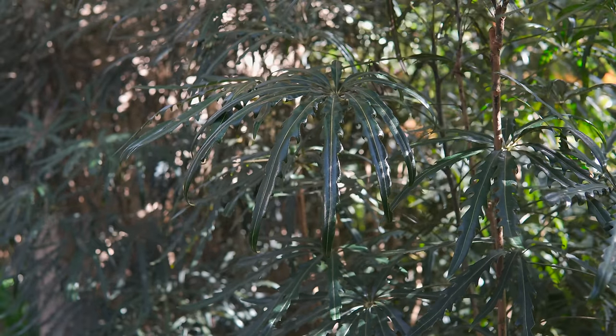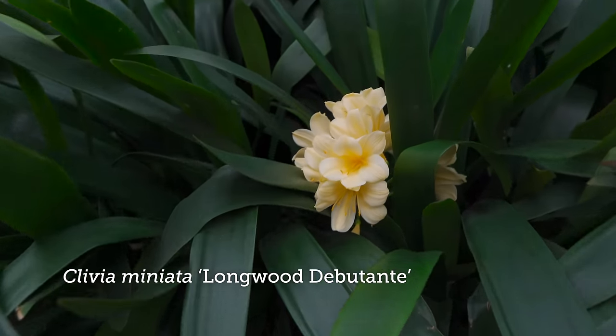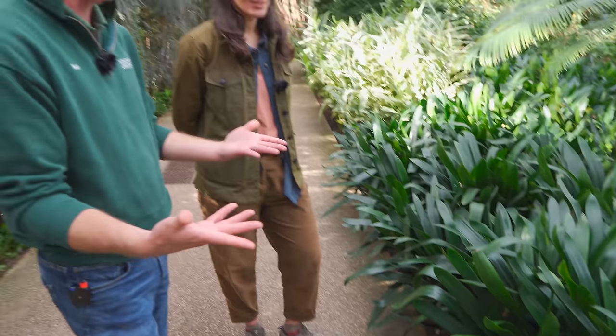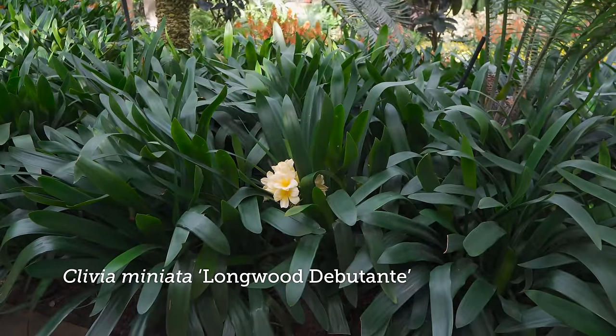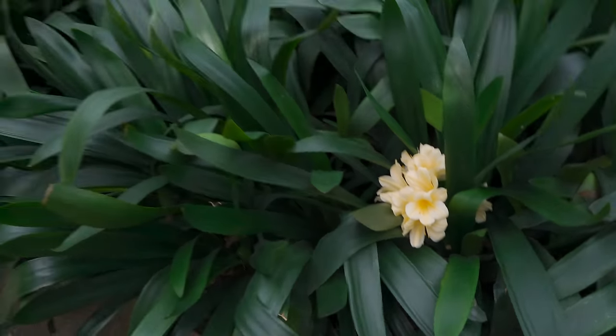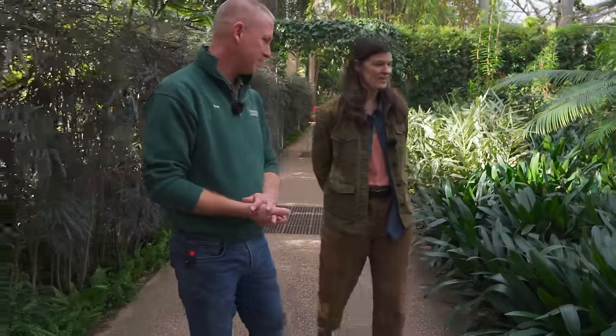I don't know if we have any clivias. Oh my gosh, we do. Clivia, and it's got the creamy yellow color. Unusual. Orange is the color for clivia, and yellow was kind of the recessive trait. Over 40 years ago, Longwood started breeding clivias, and we have at least five that we've introduced. Our first one to be introduced was Longwood Debutante. We released this one to the world. It was extremely expensive, but we found that this one reproduced quite readily, and now we have a huge swath of them. We'll be transplanting these to our new West Conservatory when it opens in November of 2024. So you saw it here first, and we'll have to come back in 2024 to see the new digs. Can't wait that long.